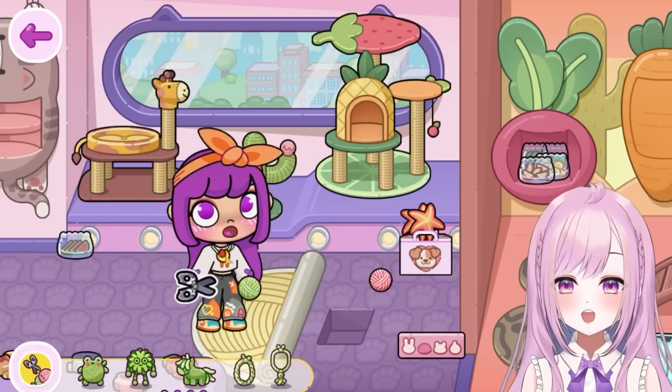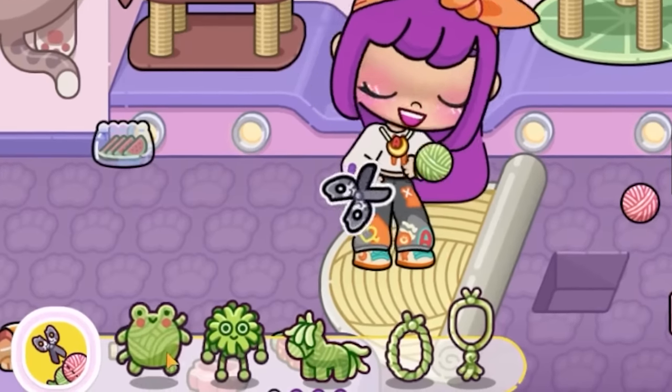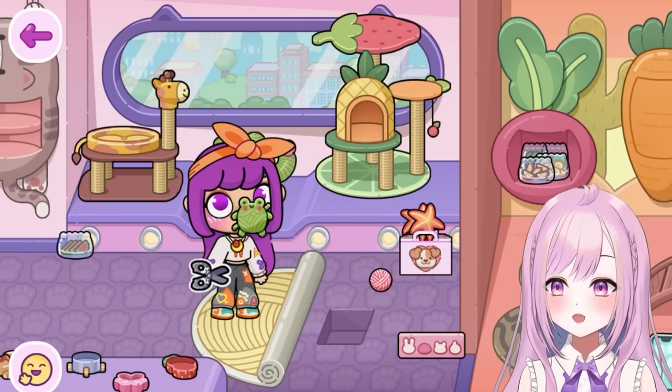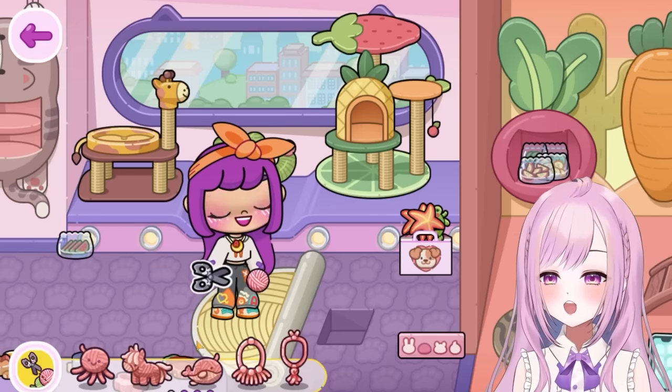Look, look, look, we can create items! Look at the sign! Wow! There's so many things we can create! Let's try to make this froggy! Wow, so cute! We can bring it home and Toki is gonna bite it and destroy it and then I'll buy another one that's more expensive all over again!